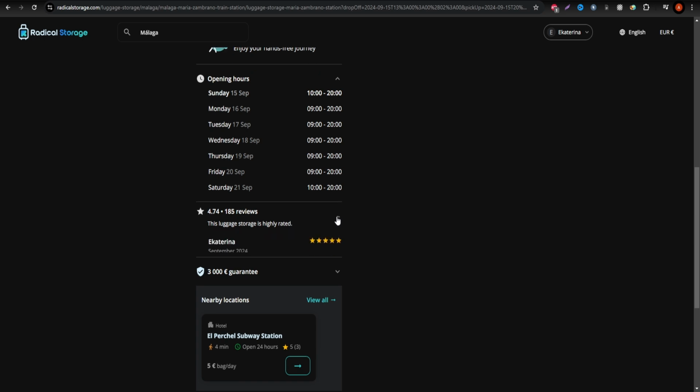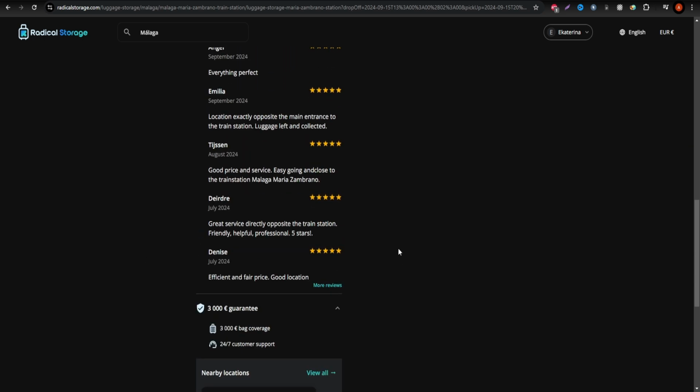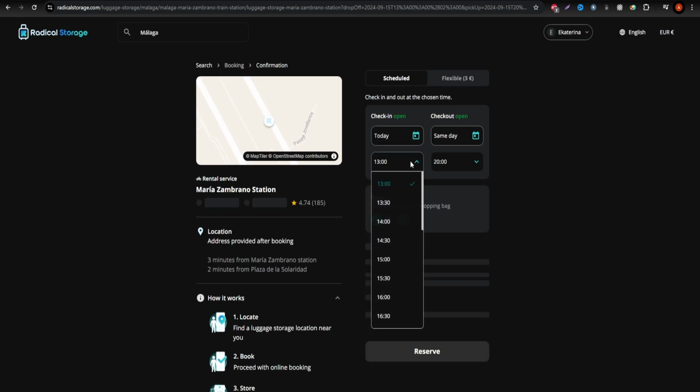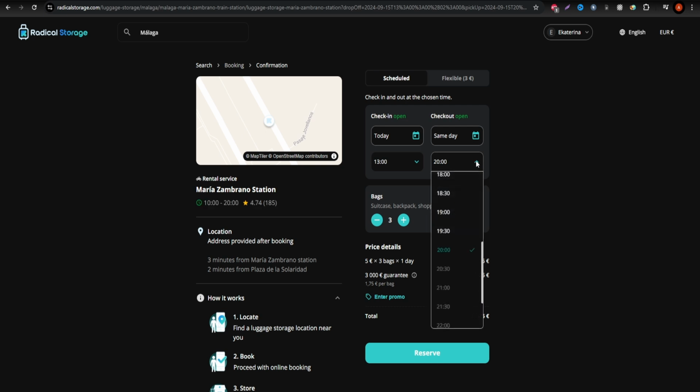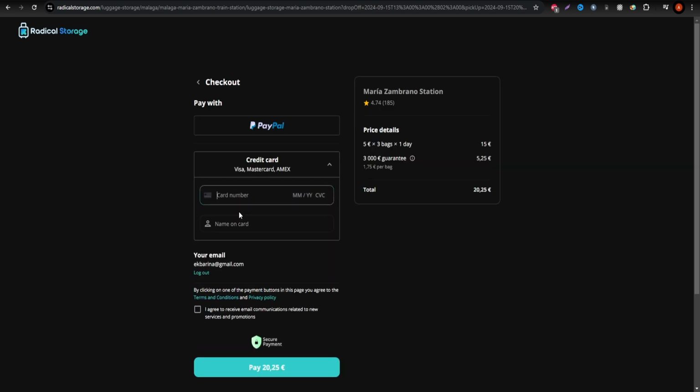After booking, you'll receive a reference number and directions to the storage location. When you arrive, simply show your reference number to the staff, and they'll store your bags safely. That's it. Now you can explore Málaga luggage-free, knowing your belongings are in good hands with Radical Storage.